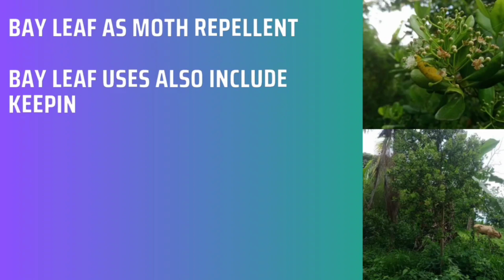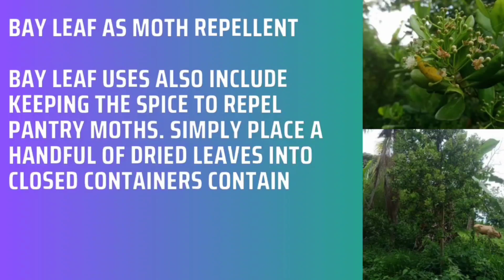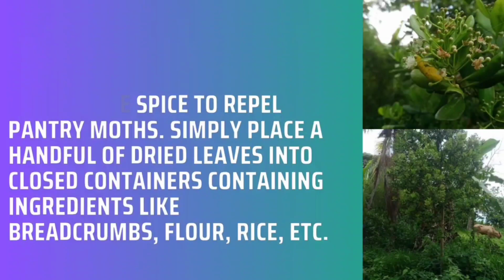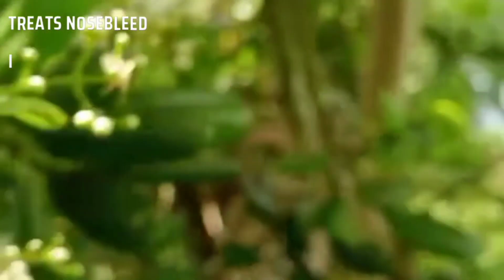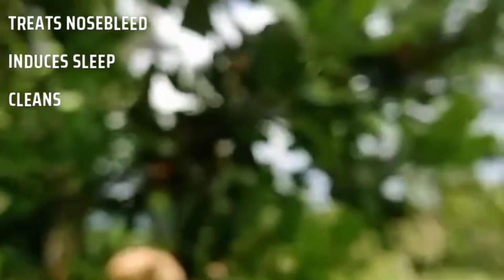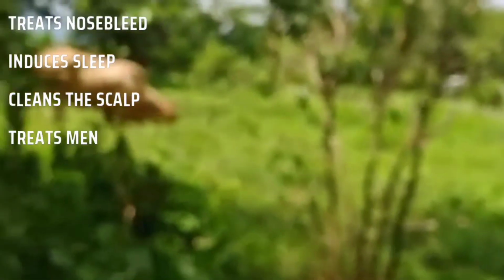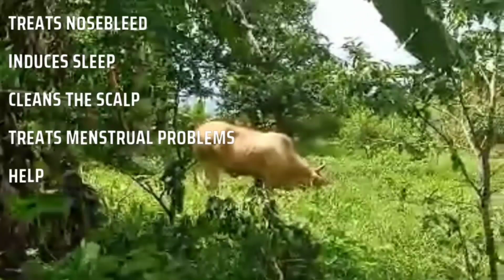Bay leaf as moth repellent. Bay leaf uses also include keeping the spice to repel pantry moths. If you want to use this as a repellent, all you need to do is place a handful of dry leaves into a closed container containing ingredients like breadcrumbs, flour, rice, and the list goes on. Some other benefits of using bay leaves may include treating nosebleeds, induces sleep, cleans the scalp, treats menstrual problems, helps reducing stress and anxiety, and the use for body aches. And I've mentioned the use for body aches previously.